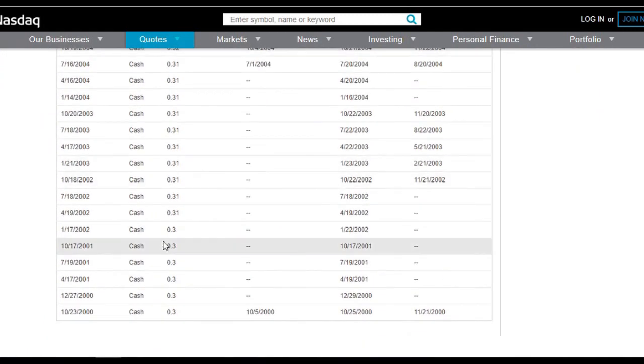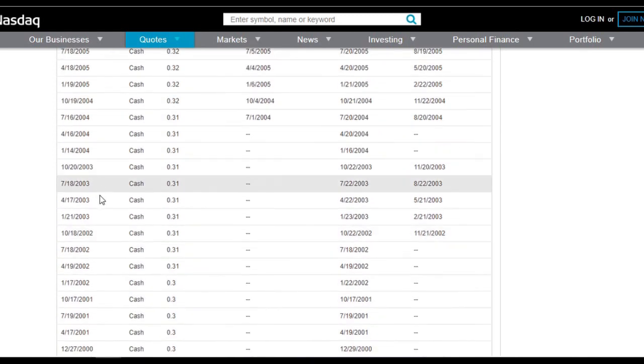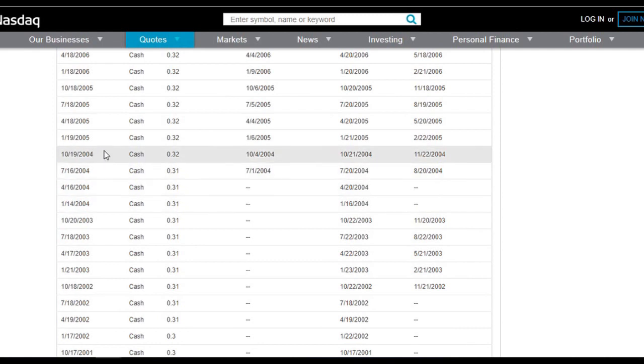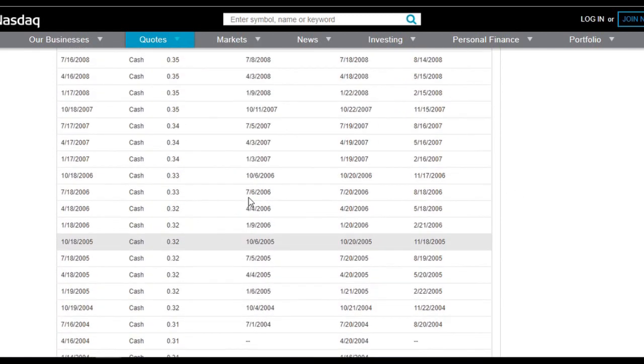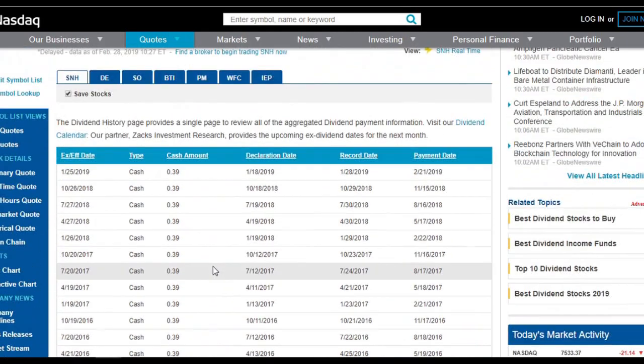So their dividend history goes back quite some ways here, guys, all the way to 2000. And somewhere around here, I do believe there was a year where they actually missed a couple of dividends. They had to pull back and they didn't actually pay a couple of the dividends. But this company's got a good track record for paying out a decent yield.